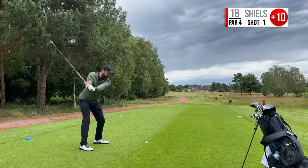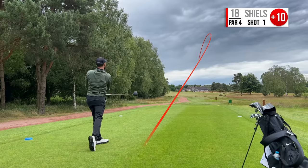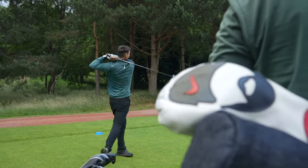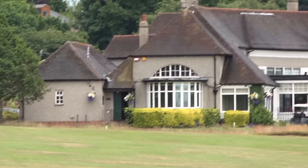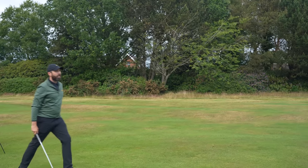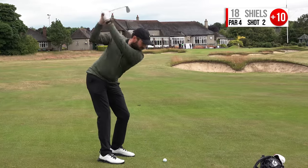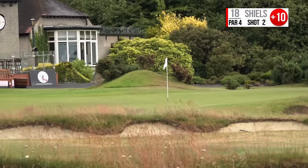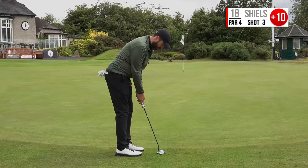Right, let's finish off with a birdie. Oh, that could be the drive of the day. There's a bit more. That's nice as well. Great ball. Thanks. Last shot, into 18. Confident. Full pitching wedge. This is the break 80. Oh, that could be the last shot as well.